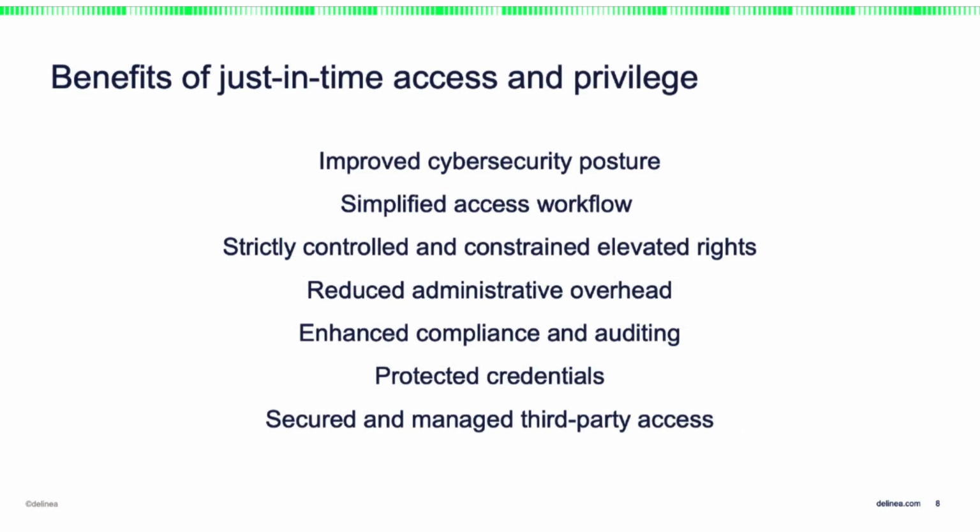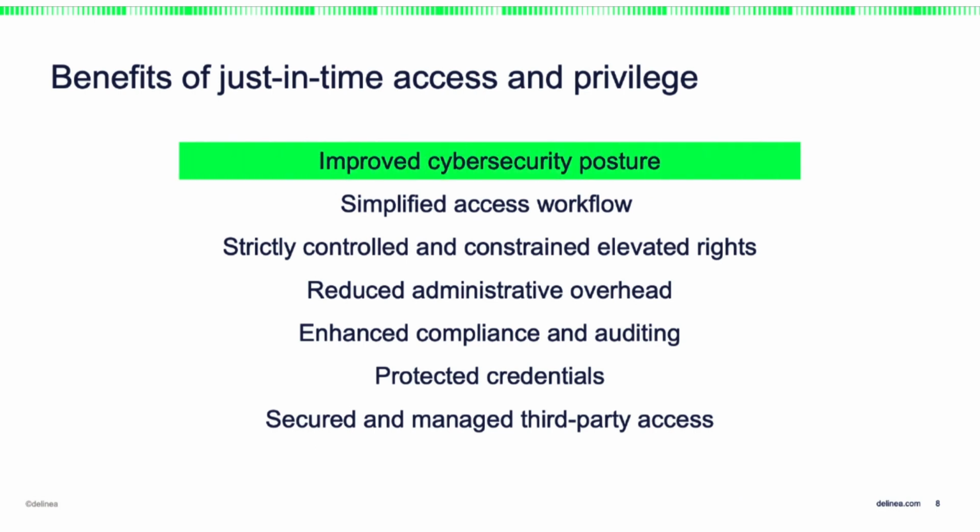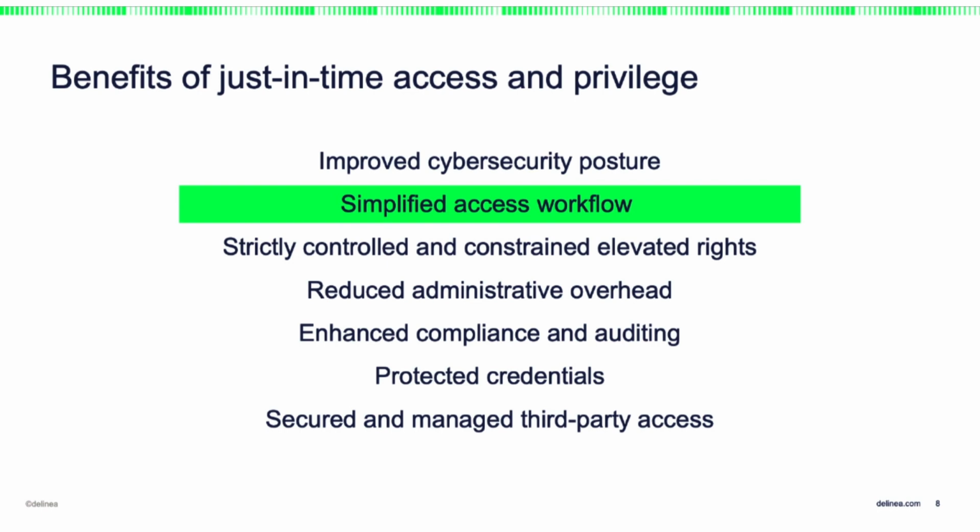Let's now summarize the main benefits of just-in-time access and privilege. Just-in-time mitigates the risks associated with standing privileges and of giving users too much permanent access. We can reduce the overall attack surface using just-in-time. Productivity and operational efficiency increase through automated workflows. Self-service requests and approvals can be made from anywhere, as and when required.